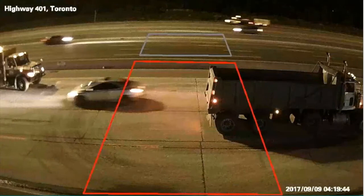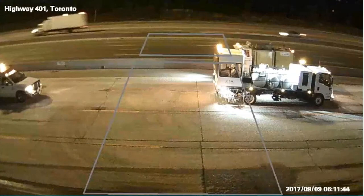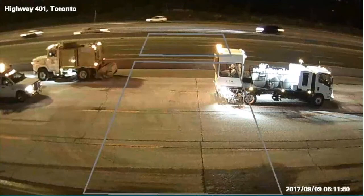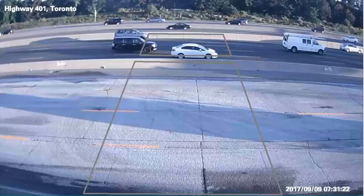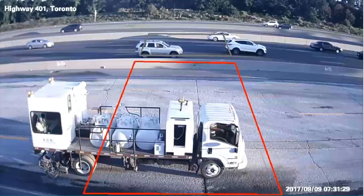And this site here, it's construction, but we see a partially occluded vehicle still being able to be detected. Again, another partially occluded vehicle and a slow-moving vehicle able to be detected. Shadows do not bother us. As we see, the shadow's not detected, but the vehicle is. We're well aware how shadows operate with our video imaging.